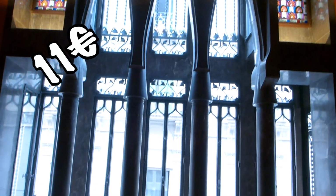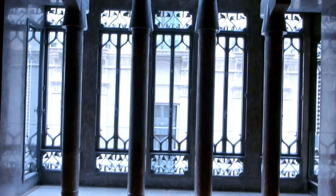In the main party room, the ceiling had small holes where lanterns were hung outside to give the effect of a starlit sky. For €11 admission during the time we went, this mansion was an awesome display of artwork and architecture.